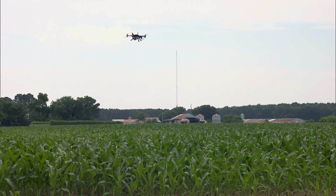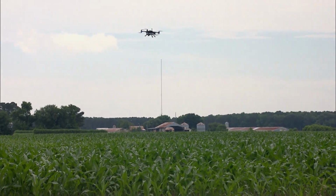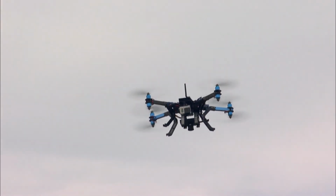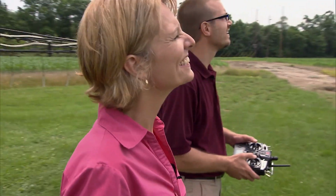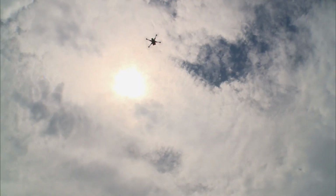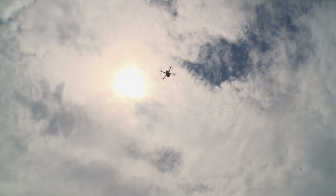This promising technology probably hasn't made it to a farm near you, yet. But while the FAA works on sorting out regulations, Chris is working on perfecting a product that will help farmers do one of the most important jobs out there. Feeding a growing population, given very many environmental constraints that we have, it's incredibly important that we figure out these things and we bring these technologies to bear on these very critical issues.